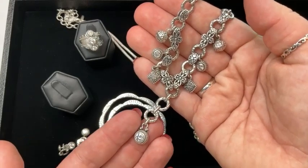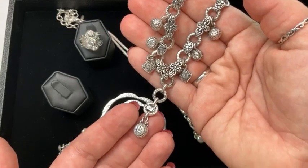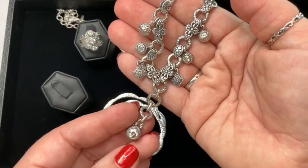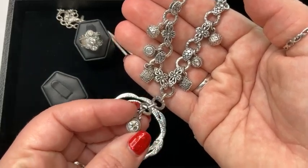Again, 50% off as a discontinued item. $689.99 is the regular price. $349.99 at 50% off through Sunday.